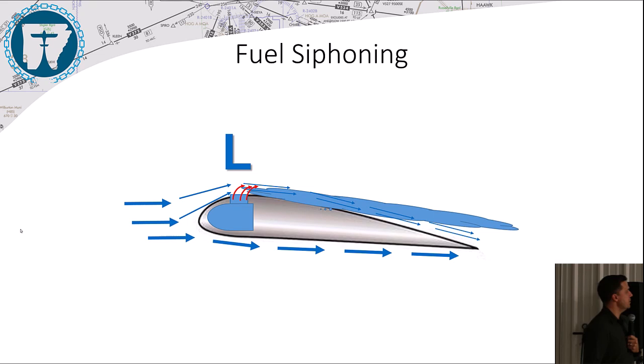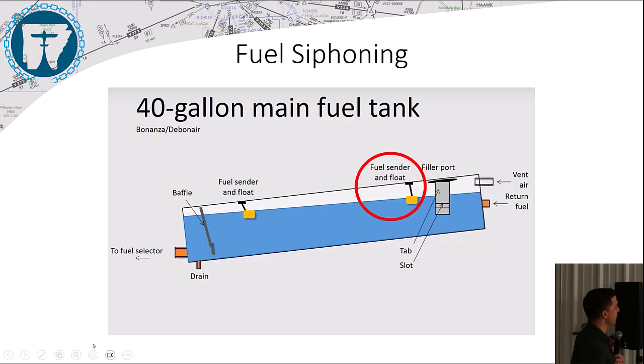At any rate, this is the shape of the wing, right? We all know about the low pressure, high pressure. So that low pressure that sits on top of the wing creates a siphoning force. And if the fuel cap isn't on tight enough, it will actually draw fuel out of the tank. Now, this will cause a couple of different failures and could present itself in different failure modes.